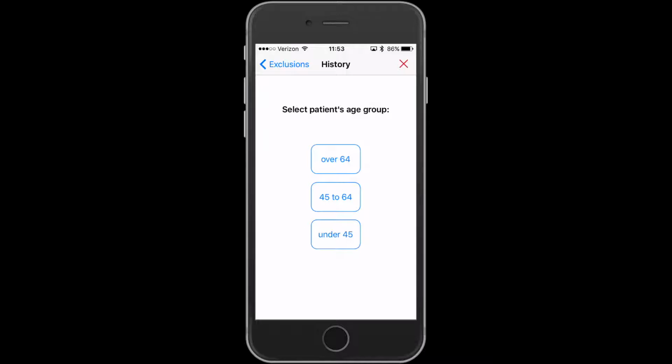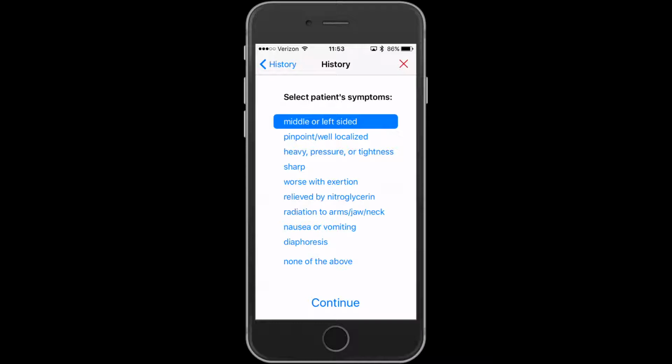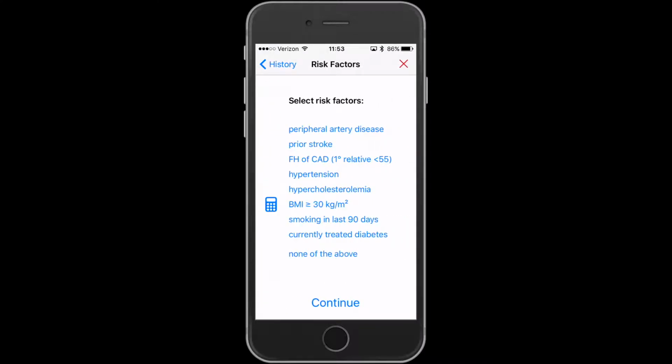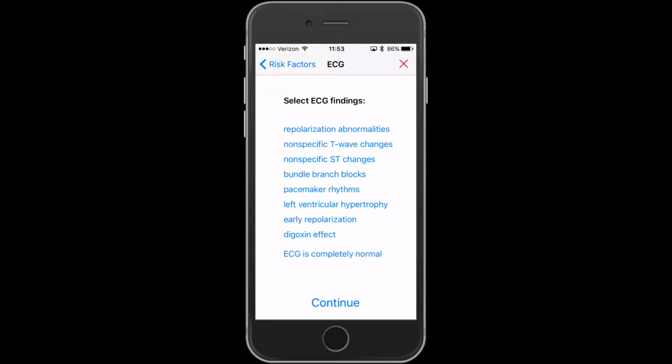So first off, the app asks you about the patient's age group. So we'll say in our example online, it was a 49-year-old male. Patient had left-sided chest pain. He had some nausea and some diaphoresis. You can see the other classic signs and symptoms of coronary artery disease are listed here. Next, it asks you about risk factors. And for our patient, we said they had an elevated BMI and they smoked and had hypertension. You see some other classic risk factors for coronary artery disease. And then EKG findings. For our particular patient, we said the EKG was normal.